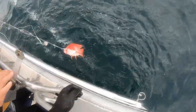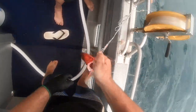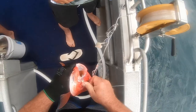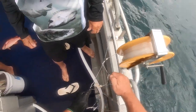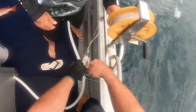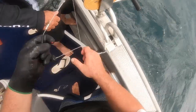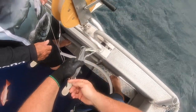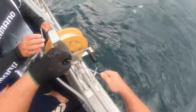Well, let me get that. Get him in first and then we'll deal with that. Another crimson. Careful. You remember that little hook there? Yeah, little hooks. Like I said, that's the one that catches the fish. Big ones work too, but the little ones just seem to catch. They'll catch the big fish and the small fish.